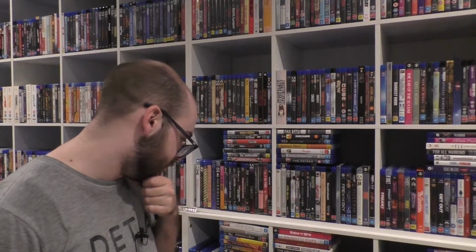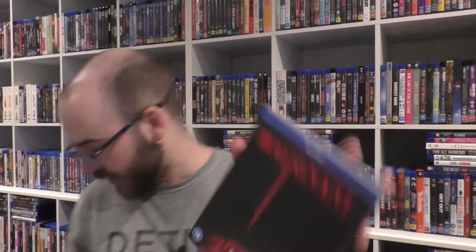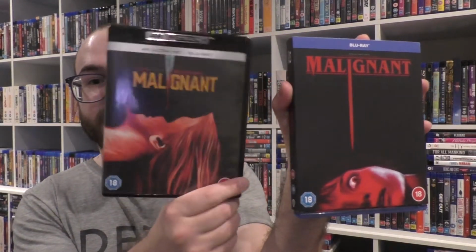Where is Malignant? So I've got the Steelbook version up there, which, if you've seen the Steelbook, you know what it looks like. It's the one with Ezekiel's knife, and then on the back is something else, I don't know. But this is the British, this is the standard Blu-ray. Compare the pair. This is much better artwork. I do like this artwork, and I do like that it comes with a sleeve as well.